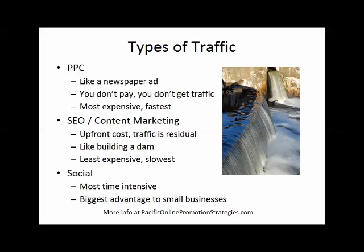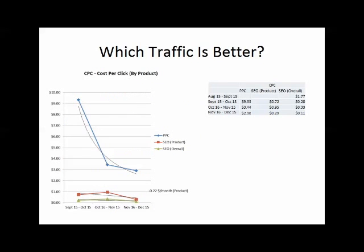So in any discussion of the different types of traffic, you're likely to be asking yourself, what is the best traffic? So let me talk a little bit about that. For now, let's just assume that social traffic is only best for certain situations, so it really comes down to pay-per-click traffic or SEO traffic. Google AdWords, if you're a small business owner, you've probably heard of it and thought about trying it.